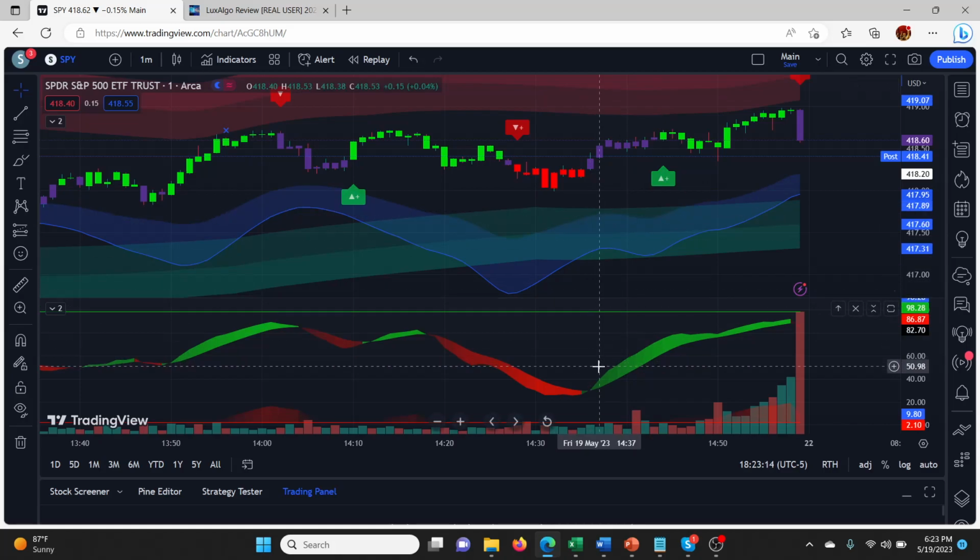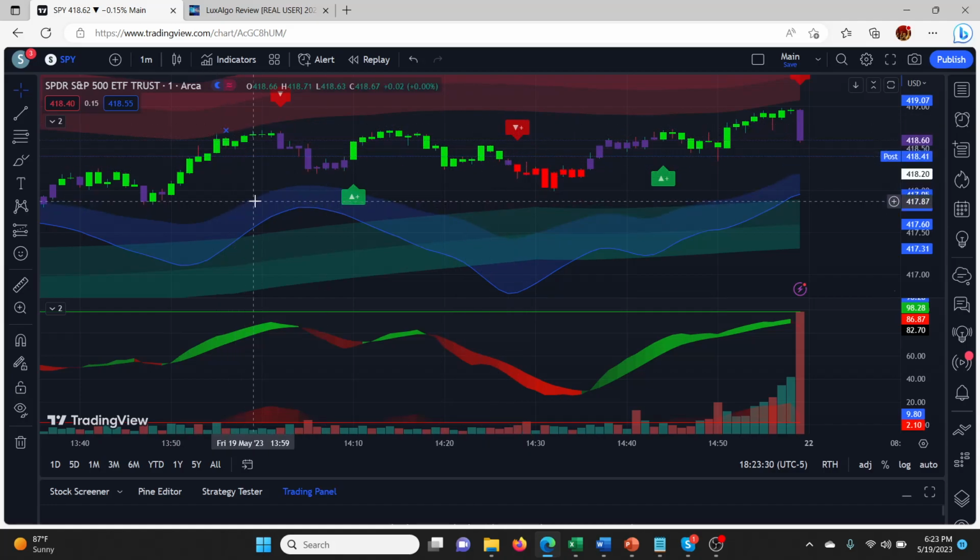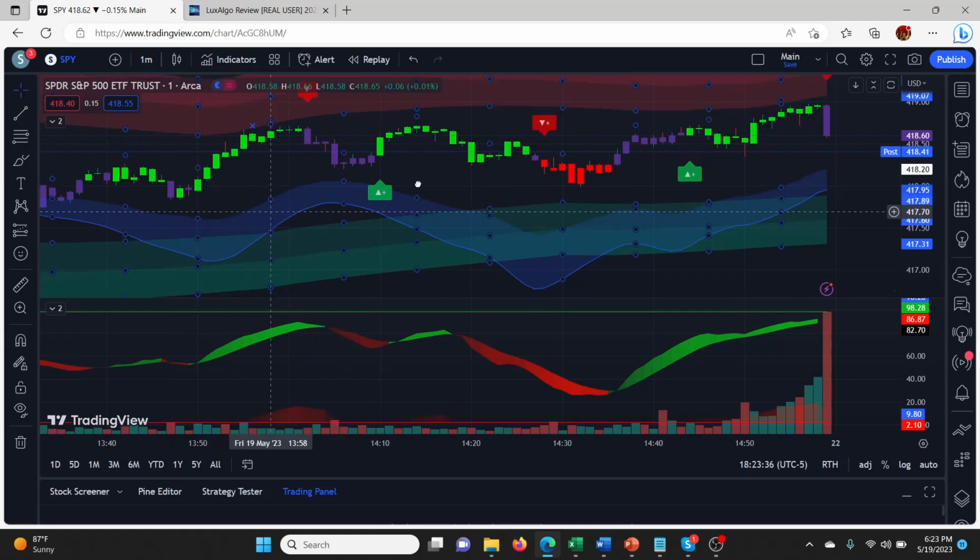So buying on the stochastic change would have actually resulted in a much nicer trade here, rather than waiting to here. And you can see again, buying on the oscillator going red here would have given you a much better entry than waiting to here for this. So that got me thinking. Again, you can see it here, you can see it here, see what other ones it's got.